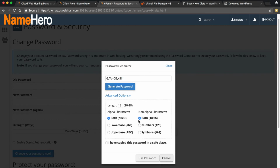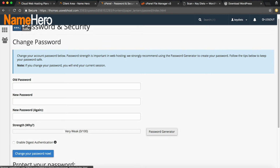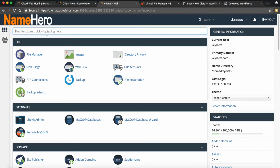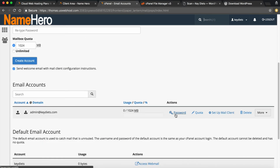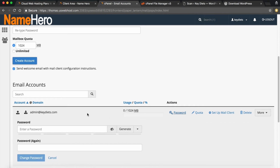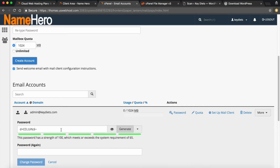You can go into advanced options here and you can make sure it includes both, and really generate something really good, because you have to remember, if you think they're inside, or if you know of an attack, you just have to assume that everything else is compromised in the account. So you want to start by changing your password. Start with cPanel. After you do that, you want to go to email, and we go to email accounts, and you want to start resetting these passwords. So after you reset the main cPanel, then go to password under each email account, generate, make sure it's strong, and go through each email account until they're all changed.